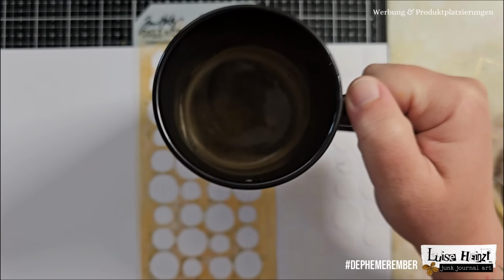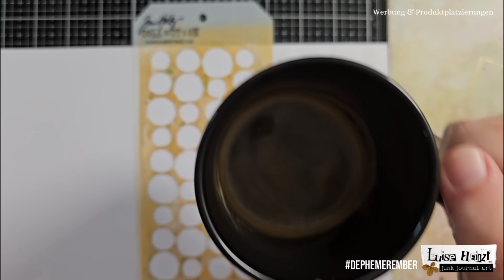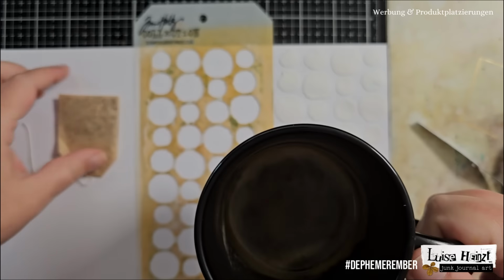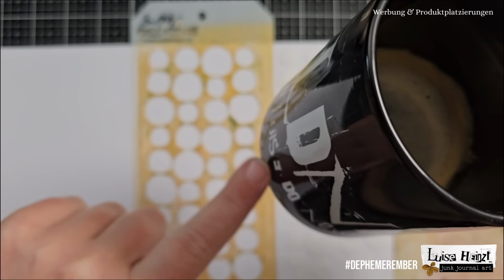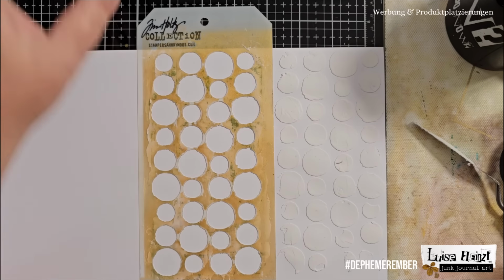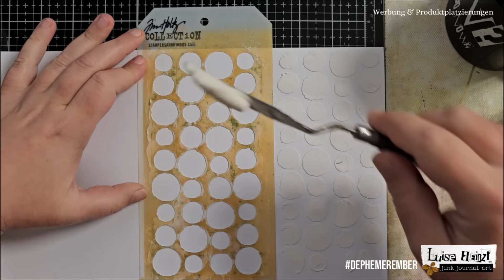Perhaps you have already noticed that I today have another cup on my table. This cup says, what would Luise do now? I need this cup today. Otherwise, this whole thing can't work. But let's talk about that problem later.